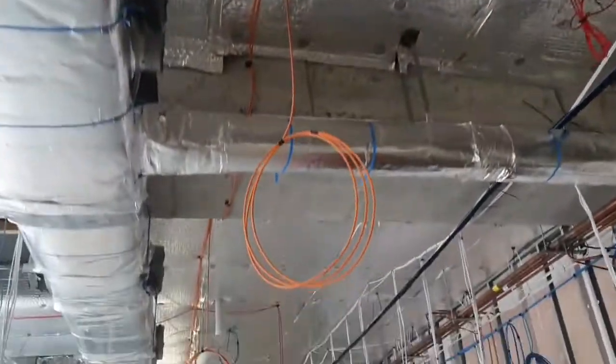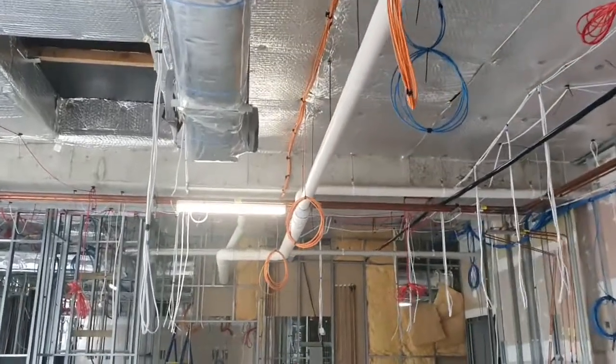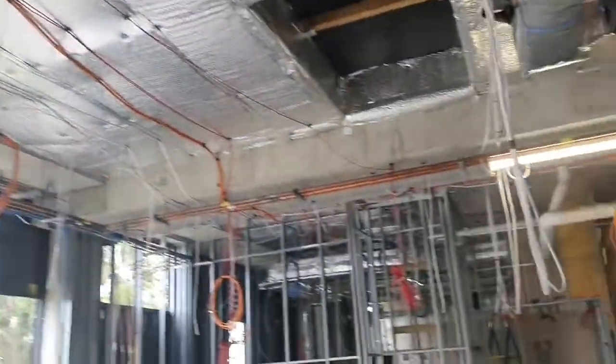So as you can see, the cabling's going in. Didn't bother with the catenary or anything, we're just using the nail gun hits, which is working pretty fine. It's a Cat 6 cable, not Cat 6A, so it's a little bit lighter and it's looking pretty good.